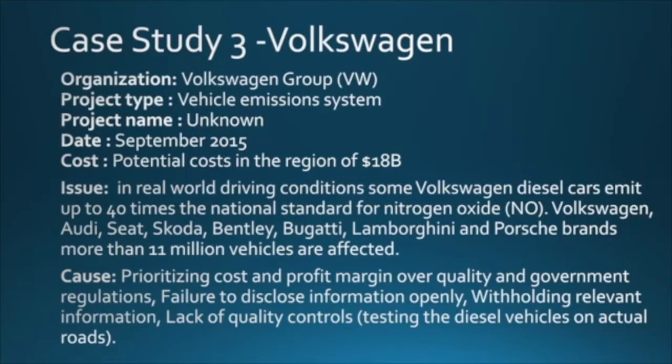Prioritizing cost and profit margin over quality and government regulations. This was their motto. Because of that, they missed on the norms. Failure to disclose the information openly, withholding the relevant information, lack of quality control, testing the diesel vehicles on actual roads. Lots of issues were there, which I mentioned in all three case studies.